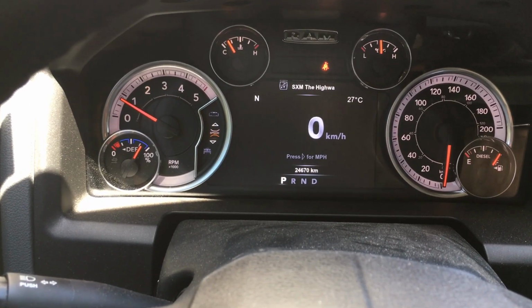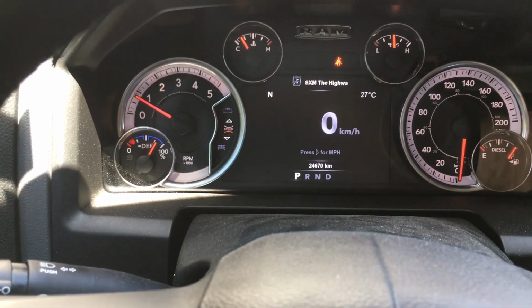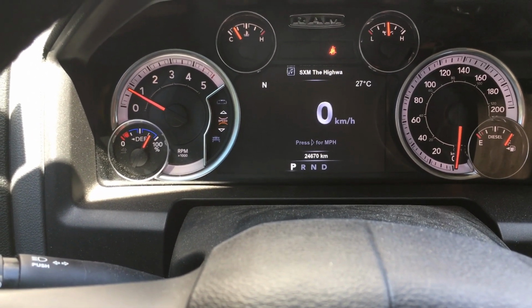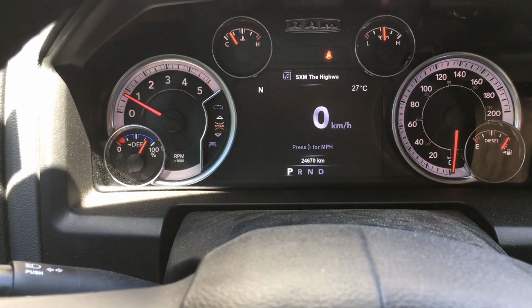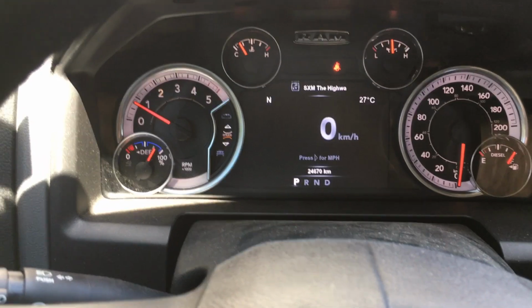Just be cautious of the capacity that you need to add in. The EcoDiesel Ram is well loved for the size of its DEF tank. I know the GMs are very small in some of the Duramax, so just be careful on it. I love the EcoDiesel for the fact it's so easy to add in, being accessible by your fuel tank.